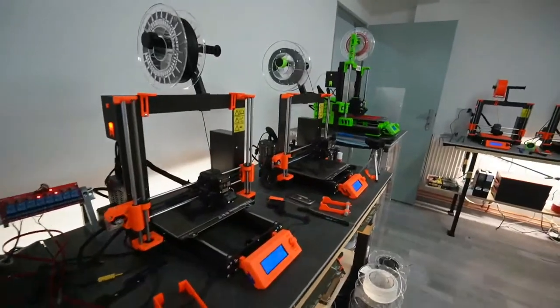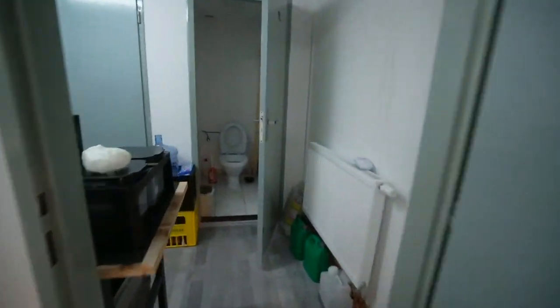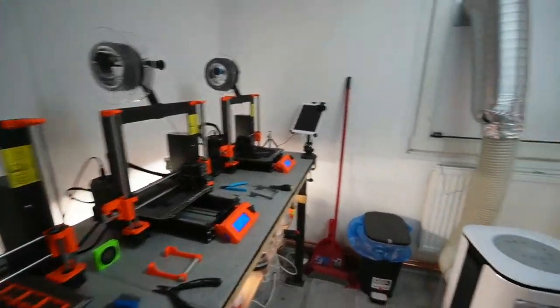To the packing room. That's a lot of printers. Wait, I want to show you the whole room. Slow pan around the whole room, just because it's a lot. There's really a lot in here.